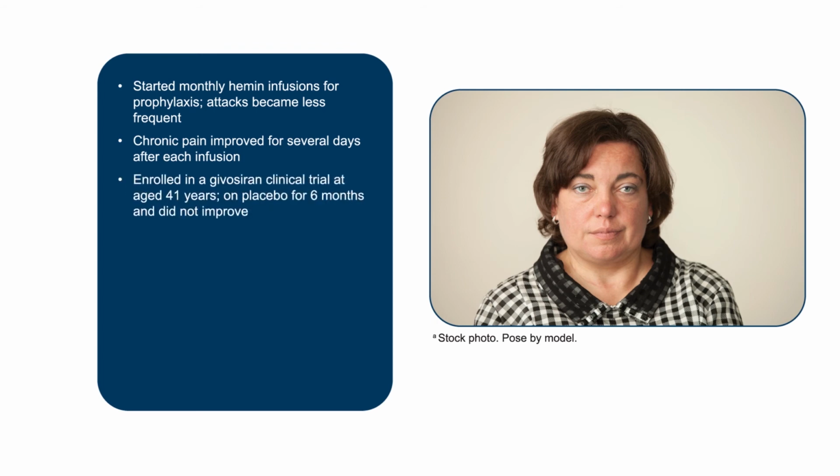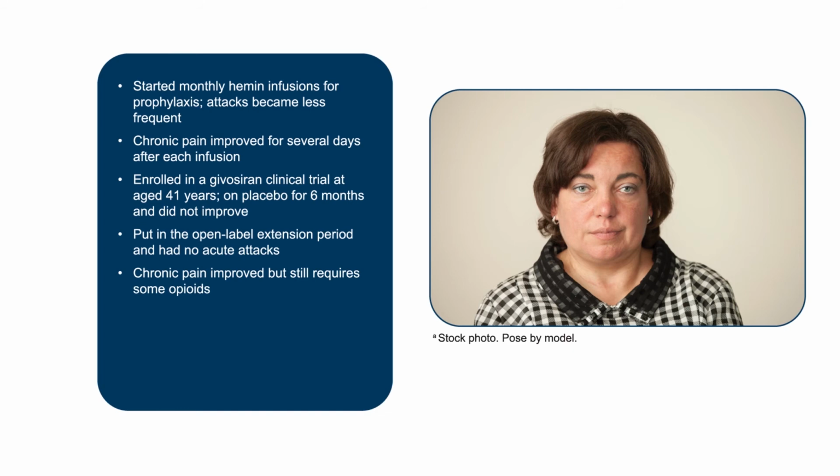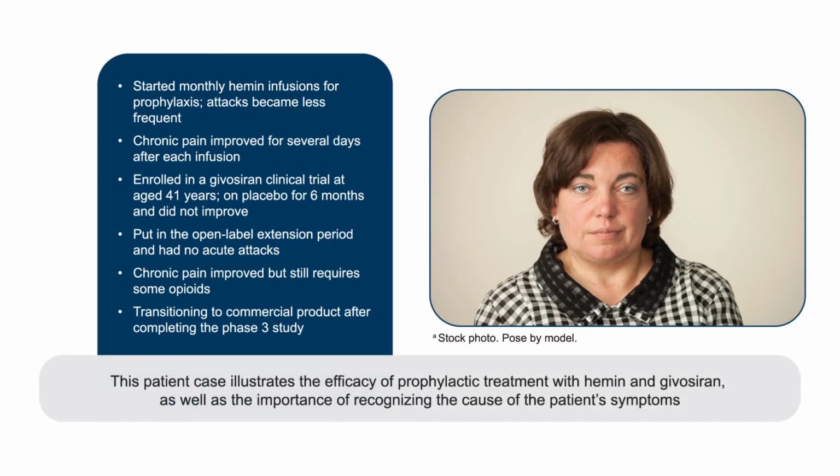At age 41, she was started on givosiran as part of the phase 3 study. She was on placebo for 6 months and did not improve during that time. She was then put on the open-label extension period, and during that period she had no acute attacks. Her chronic pain improved, although she still requires some opioids for pain. She is now transitioning to commercial product after completing the phase 3 study. So this case illustrates the efficacy of prophylactic treatment with Hemin and also particularly with givosiran, and the importance of recognizing the cause of the patient's symptoms so that effective treatment can be instituted.